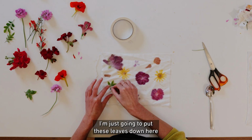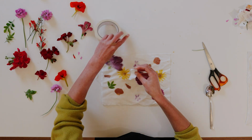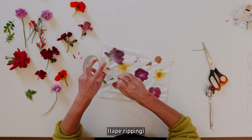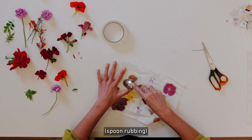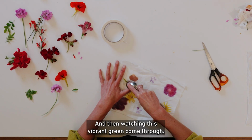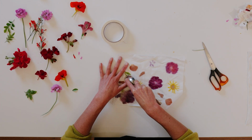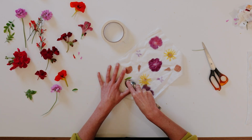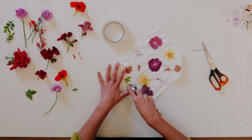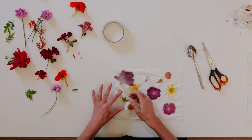I'm just going to put these leaves down here just to balance out my image a little bit. Same method, just using the tape, holding it securely in place. And then watching this vibrant green come through. Amazing.